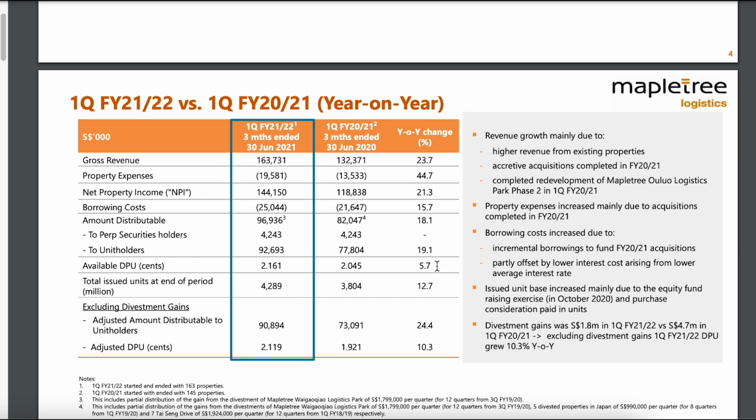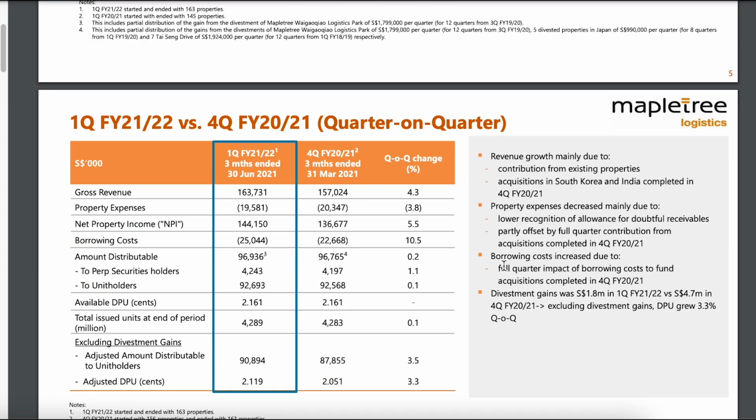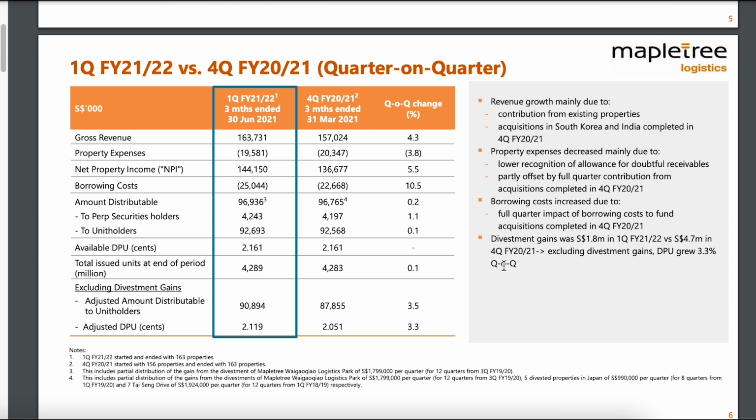Represents a 5.7% year-over-year increase on the dividend growth, which is good, right? We want to see positive dividend growth year on year, and Mapletree Logistics Trust has done it, so good job to them. But if we look at quarter on quarter, there's actually not much difference, because 2.16 cents versus the 2.16 cents this quarter is flat.